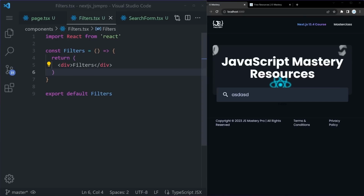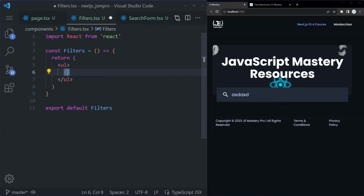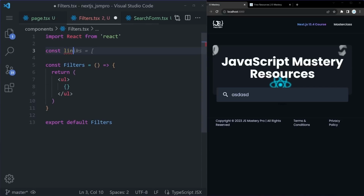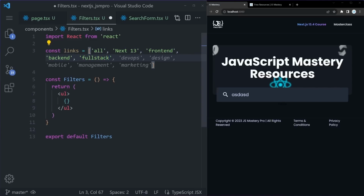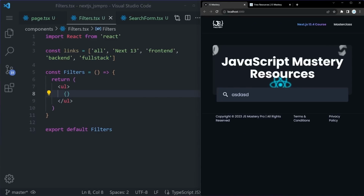Our filters are basically going to be an unordered list. So right here, we can say ul, and within it, we want to render or map over some of the links. So right at the top here, we can say const links, and we can define whatever links you prefer. We can do something like all. Let's do Next 13. We can also do frontend, maybe backend, and finally full stack.